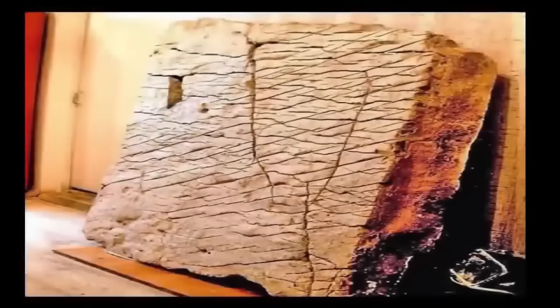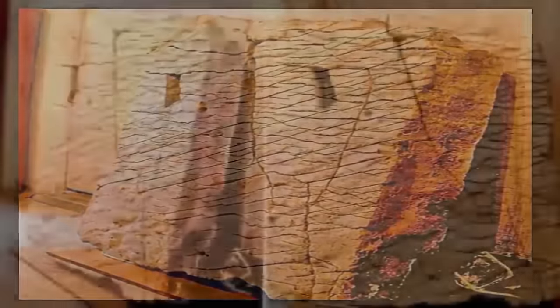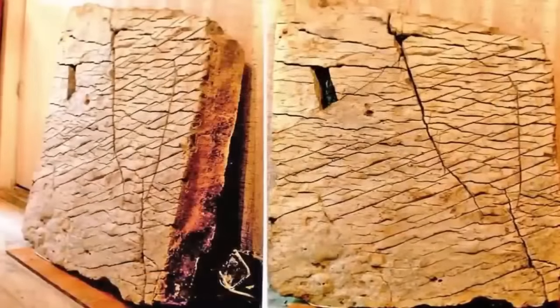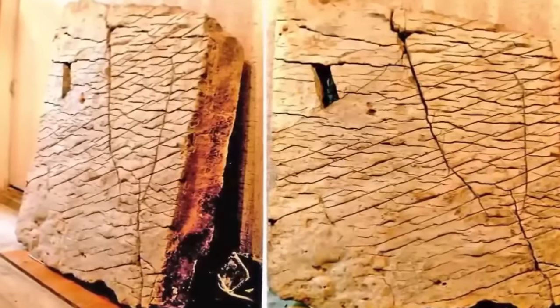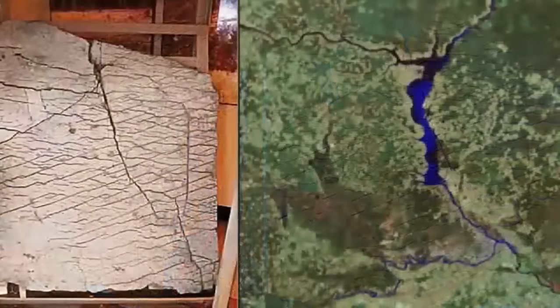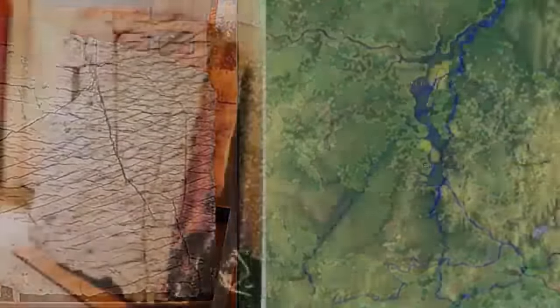Known as the Dashka Stone, it is a controversial artifact that is believed by some to be the guidelines used by the, quote, architect of the world. Also known as the map of the creator, the Dashka Stone tablet has baffled researchers since its discovery in 1999.